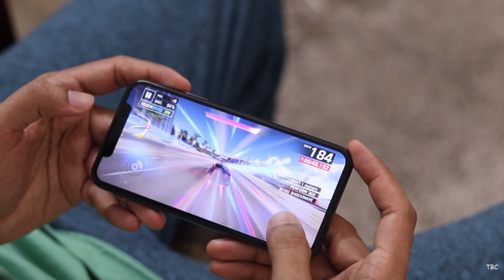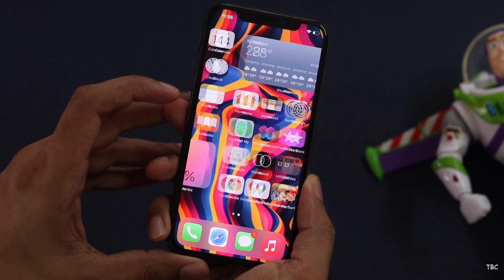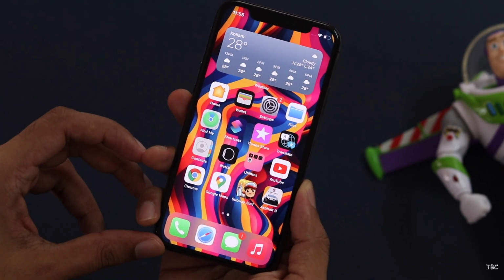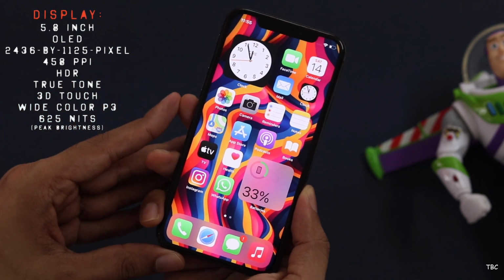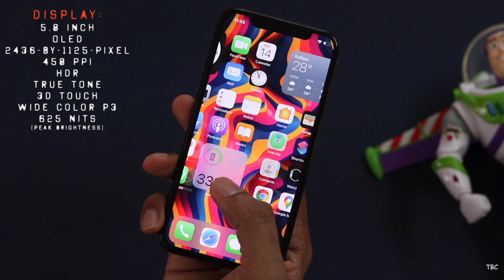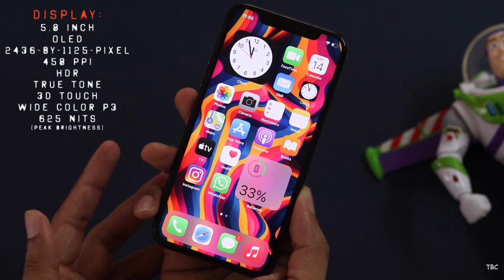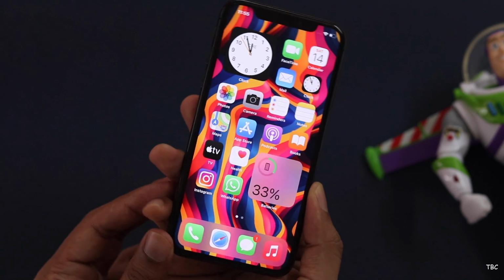And another impressive feature of this phone even now is this display. It's not a huge one, but still it's a good display size measuring 5.8 inches, and the best part of this display is the quality of it. This is an OLED panel and its resolution is 2436 by 1125, which gives a pixel density of 458 ppi, and there is HDR support, True Tone support, and even 3D Touch is supported.